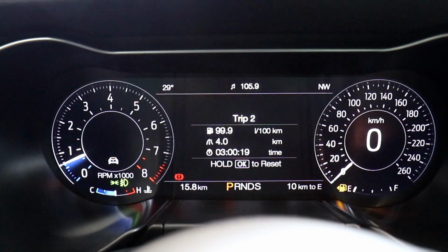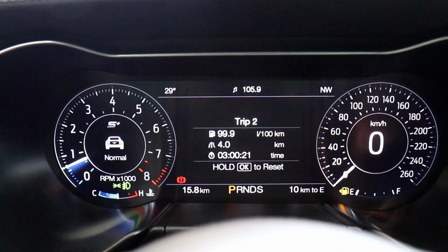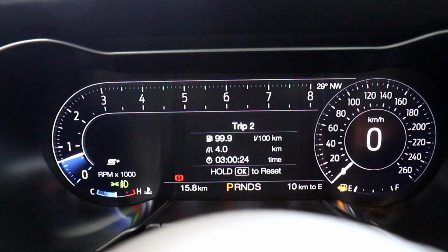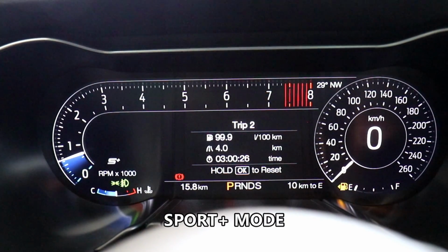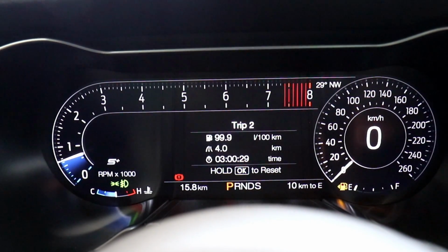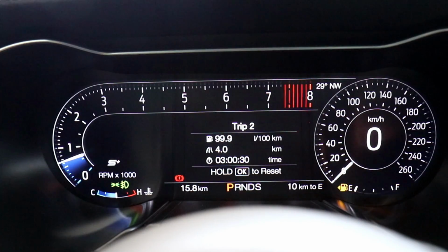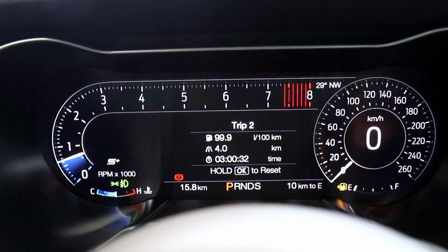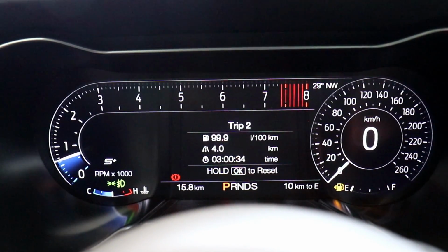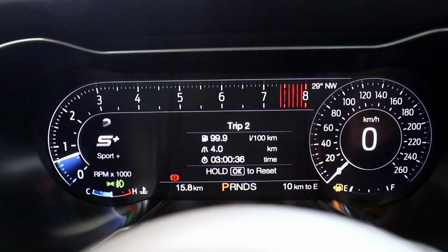Now, when you toggle from normal mode to Sport Plus mode, well, Sport Plus is what you use when you're carving down mountain twisties while you're chasing a Miata. In Sport Plus mode, your tachometer morphs to include a bar at the top of the digital gauge just to show you if you're in the proper rev range while you're going down those mountain twisties. You still get the usual speedometer here on the right side as well.